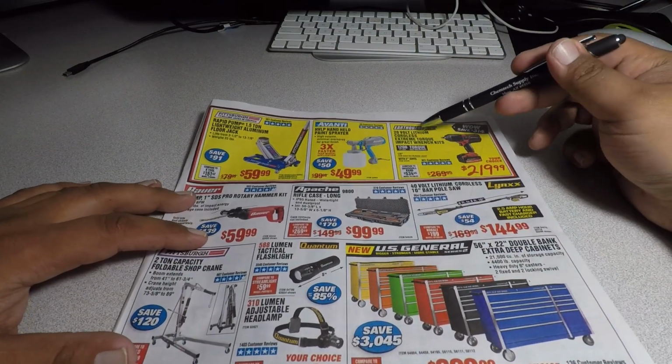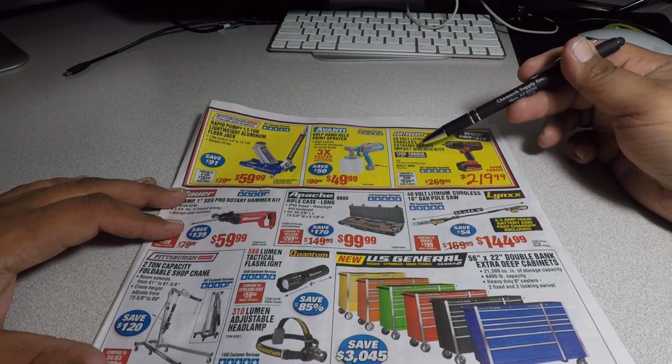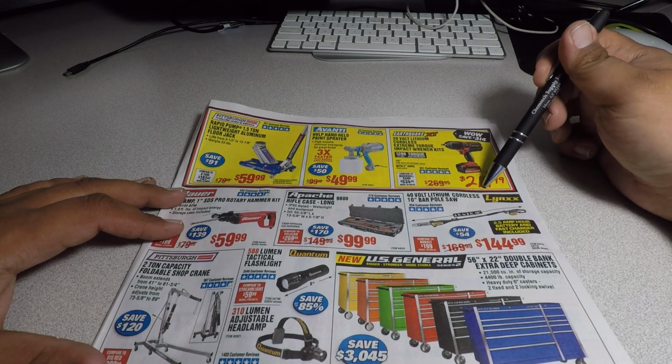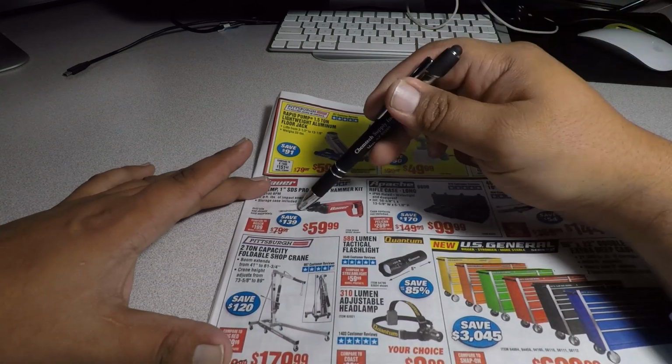This is a great little, well, not little, it's actually pretty big, 20-volt lithium cordless extreme torque impact wrench. This is mostly for the professional. It's a great price, a great deal for $219.99. Let's see here, Bauer $59.99.